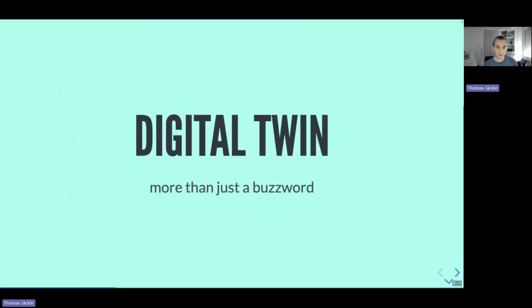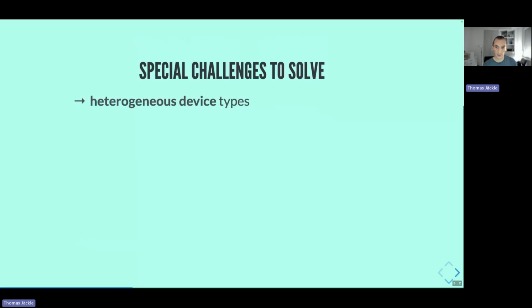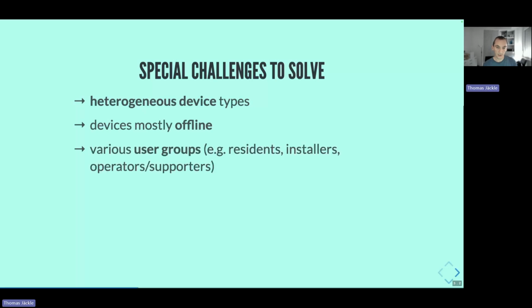So that leads us to the digital twin chapter, more than just a buzzword. So we really have special challenges to solve. As I just mentioned, we have really heterogeneous device types. Our devices are mostly offline, and we have very different user groups. We have the residents using the apps for using the devices. We have installers installing the devices in the residents' apartments, but we also have operators, grid operators, who manage the grid of all of these smart devices and also sub-metering devices in the backend, making sure that when devices are broken or when batteries are depleted, those are exchanged.